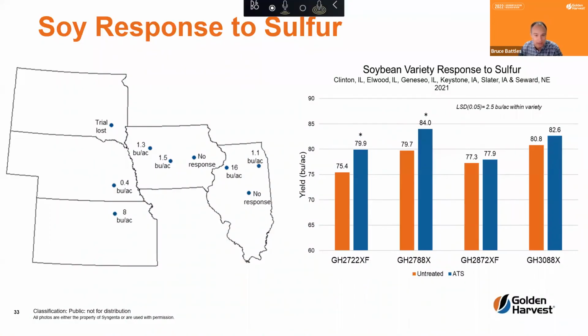And similarly to corn, we didn't get a consistent response across all locations, which we didn't expect either, right? Based on knowing the background of some of those fields, as we talked about. But we did see some interesting things. The Geneseo location obviously was our biggest responder at 16 bushels. So having that sulfur available early in the growing season was critical there. And we continued to see a response at Slater, although a much, much smaller response than we saw in corn.